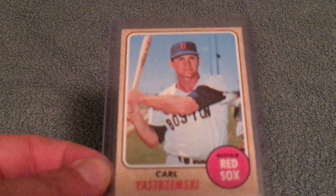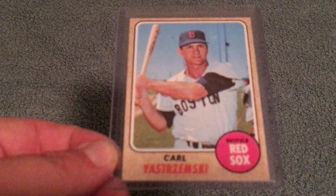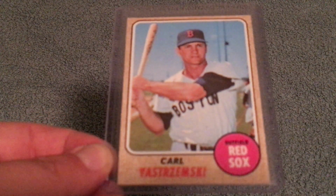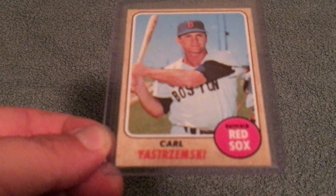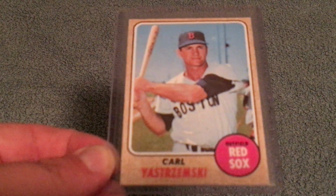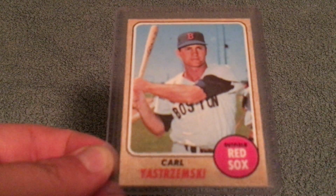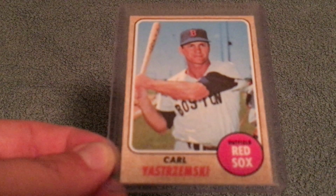Here's a gorgeous 68 Yaz. I paid $20 for this when I was a kid. I was looking at some different ones, and my brother convinced me to get the really nice one. I don't know what this would grade. I don't even want to risk it. It's a super nice card, though. Like I said, I paid $20 for it. I think I was about 14. We went to this card shop in Appleton, and that's where I got it.